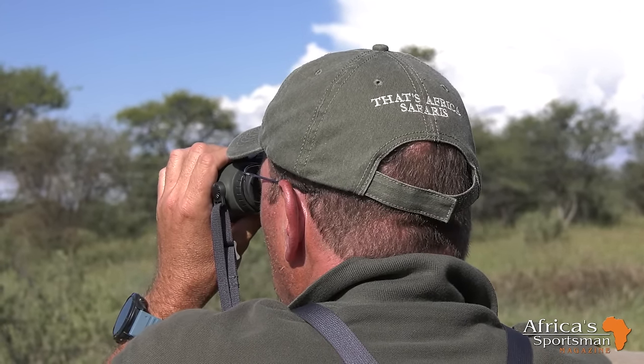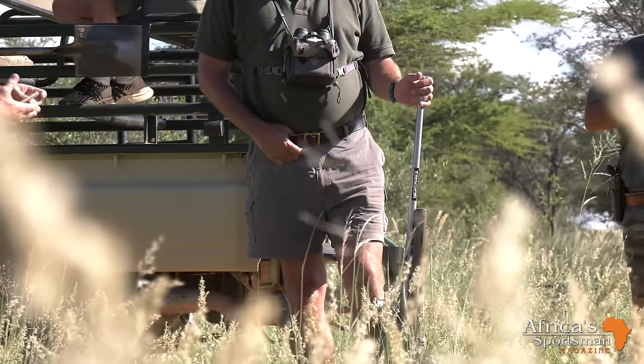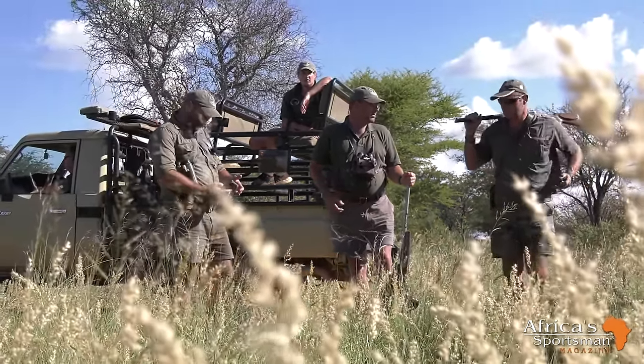Okay, we spotted the herd of blesbuck now, all males, and there's two, three of them that's very big. We judge them to be 18 inches plus. They've moved off slightly now, so we're going to tackle them on foot, see if we can get a shot and get close and take one of them. So yeah, that's the plan.